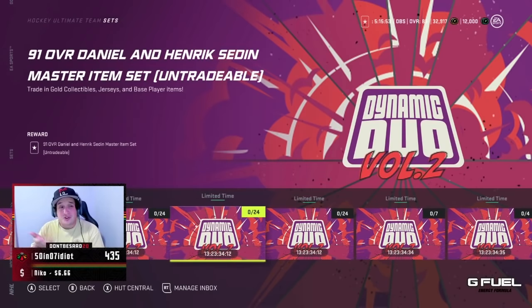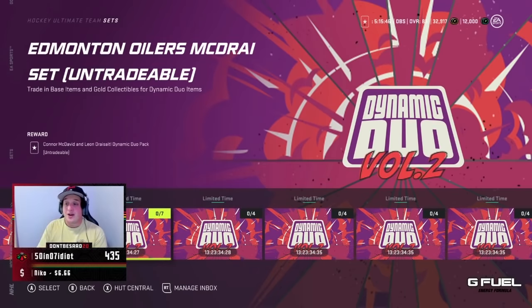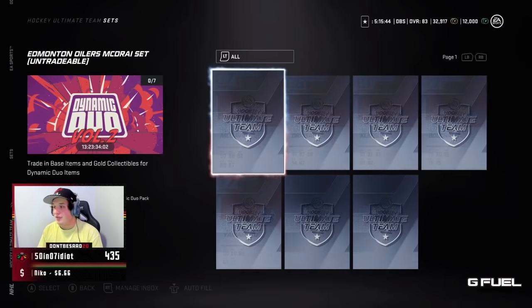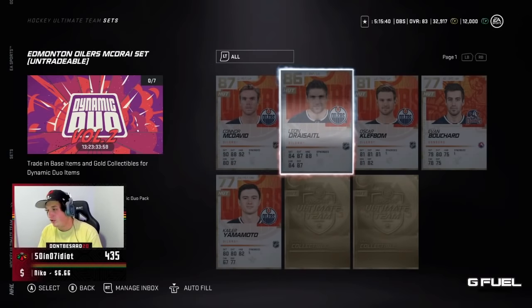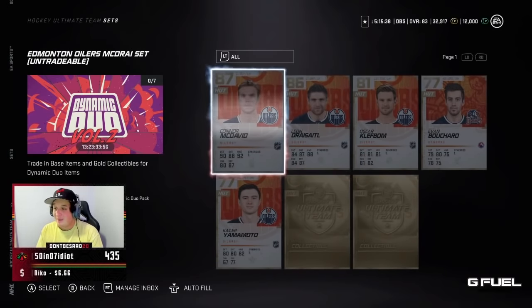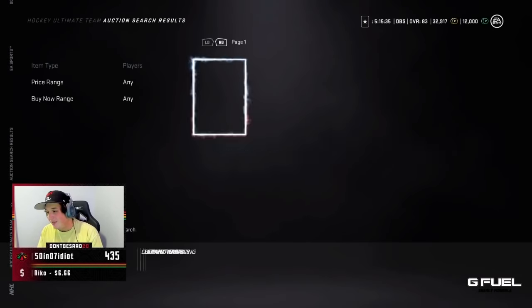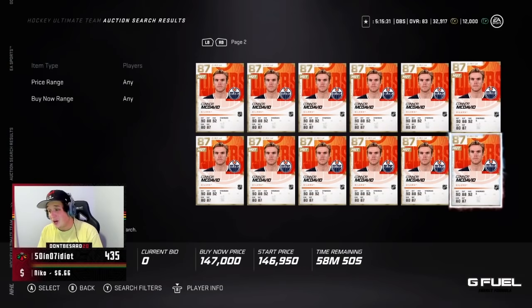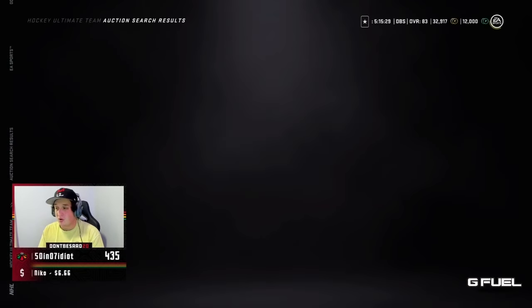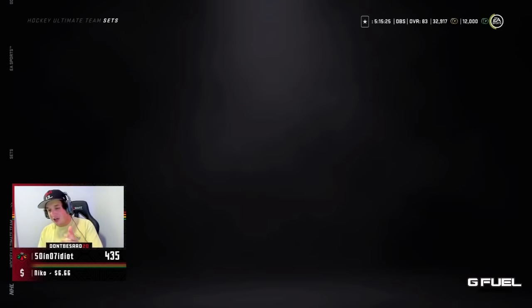20 gold collectibles for two 91s, I guess, and a couple base items, but I don't know, man. And then in order to get the McDavid, all you have to do is turn in all these two gold collectibles, base McDavid, base Drysdale, and a couple other cards. McDavid's going for crazy amounts right now. He was going for around 100K before. He is going up to like 150K. It's pretty nuts how expensive he's going up to. Should be interesting to see what he settles at for this next 2 weeks, but that's how you get McDavid.